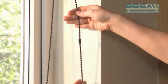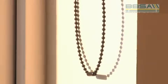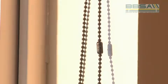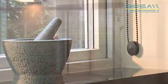With different chain types available, it's imperative that the correct connector is used. It's also important to have two chain brake connectors fitted approximately 200 mm apart, as the devices are designed to work in the vertical position. Or you could use a chain tidy to keep the chain under tension, as we've just seen being fitted.